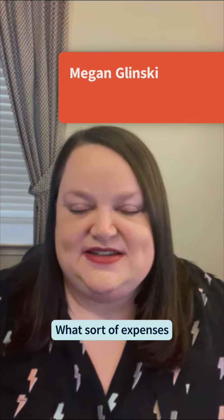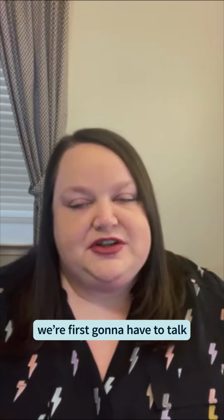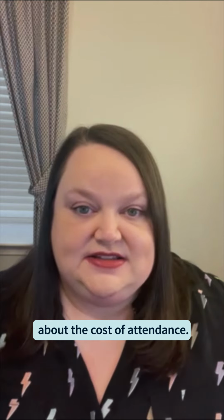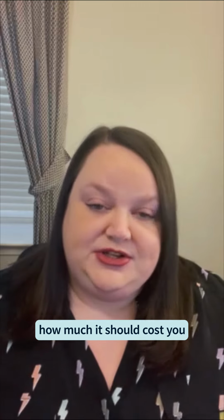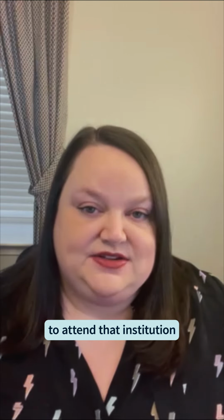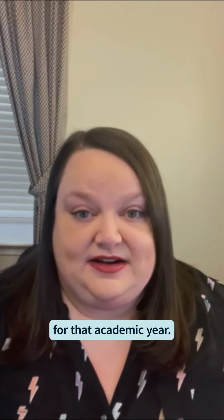What sort of expenses are covered by financial aid? Now, in order to answer that question, we're first going to have to talk about the cost of attendance. And what is that? So the cost of attendance represents on average how much it should cost you to attend that institution for one academic year. It also represents the maximum amount of financial aid that you can receive for that academic year.